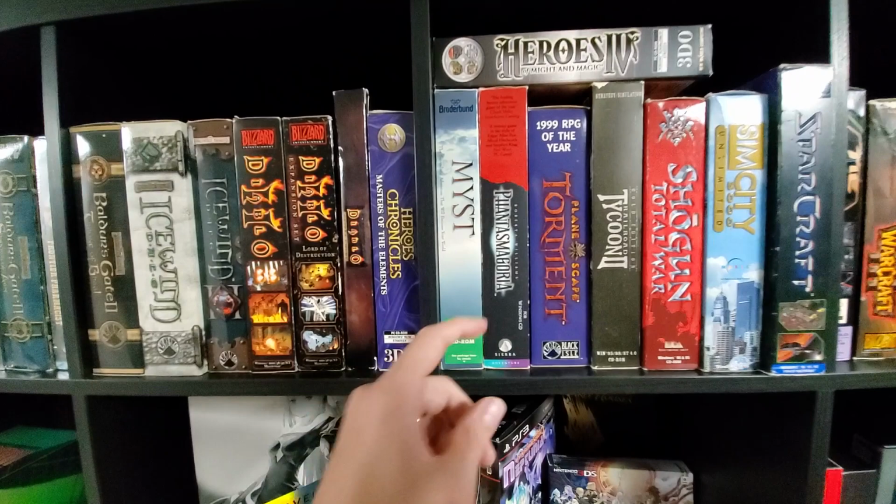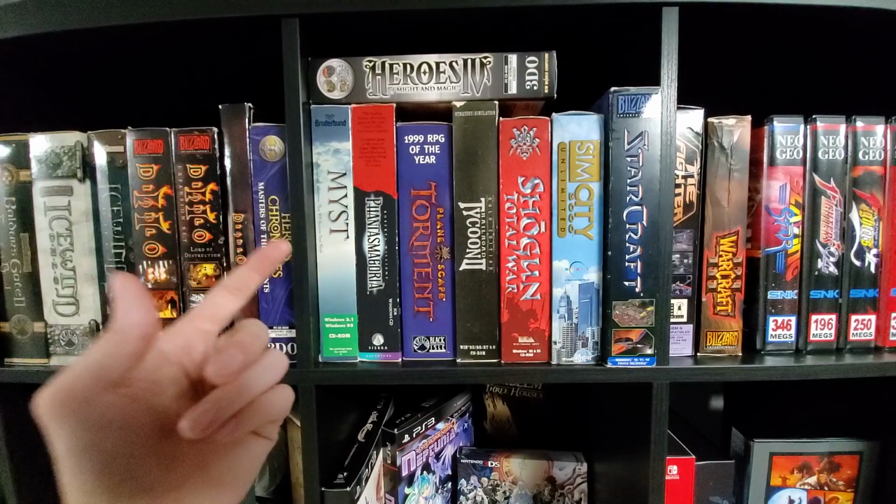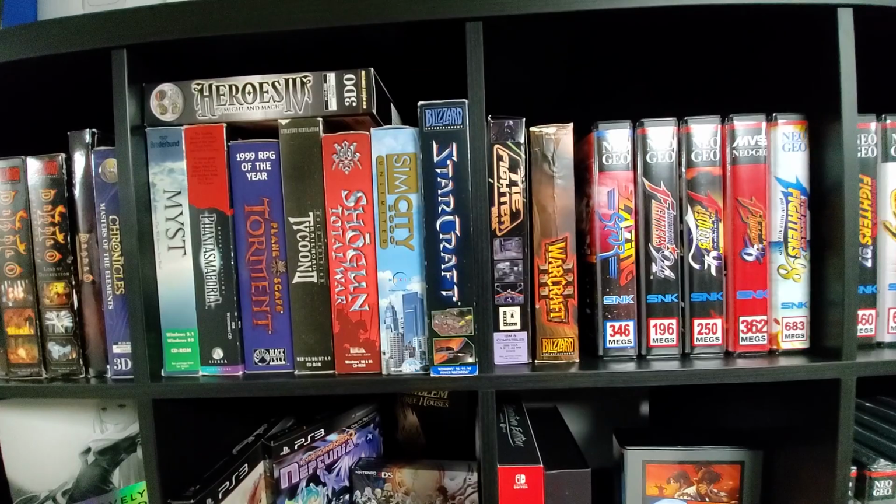Phantasmagoria is probably my favorite big box PC game I have. Love it. It's a great adventure game. Super campy and fun, but holds up really, really well. Of course, Myst is a classic. Planescape Torment. I'm not the hugest fan of CRPGs. That's supposed to be one of the best ones. I finished it, but I don't know that I would say it's a top 10 game of all time, like people used to call it.